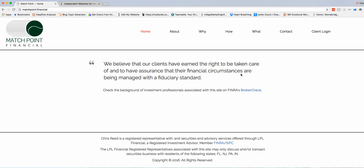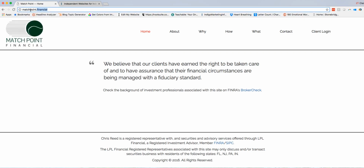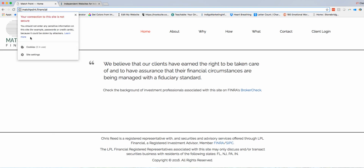And so one of the main things I want you to take note of on this site is that, first of all, it's not secure. If you go up here, your connection to this site is not secure. This is a huge problem because Google penalizes sites that aren't secure, and they won't show up as well in search results. So that's definitely something we're going to want to fix.